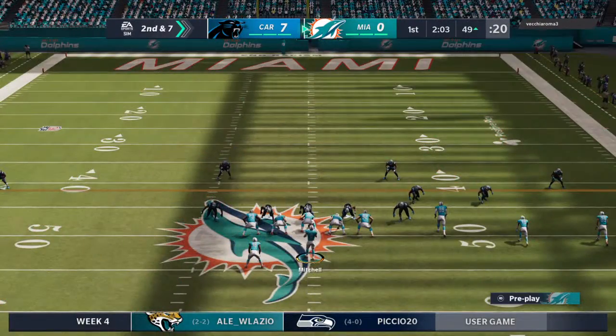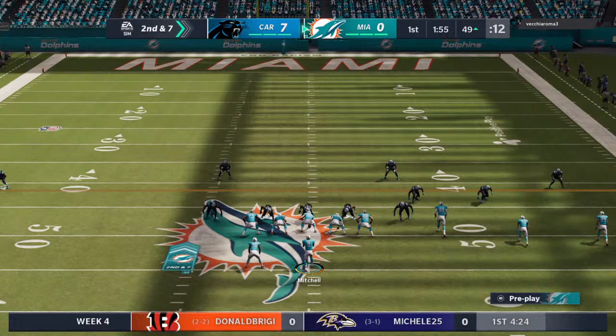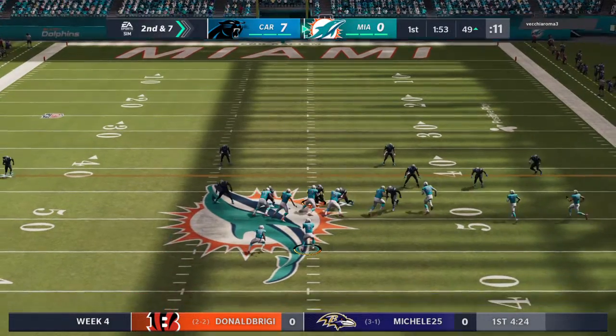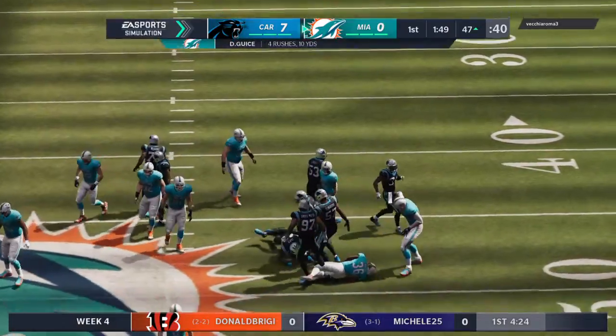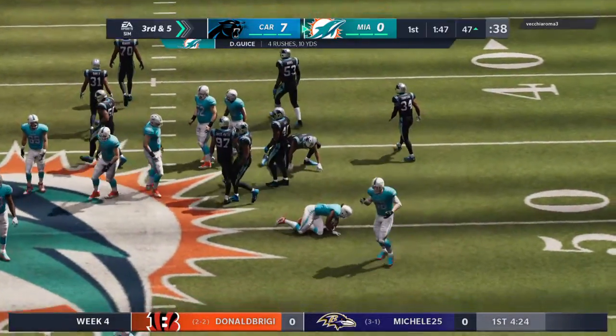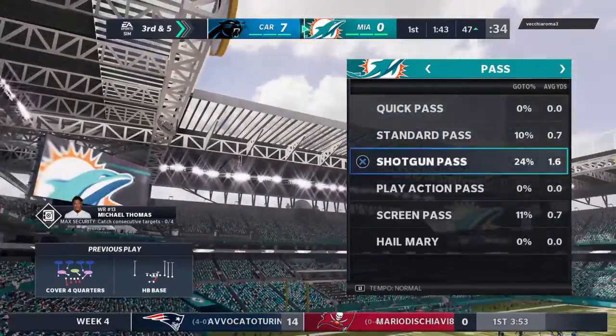The last run got 3. Now here's 2nd and 7. Out of the gun, Geis. And he's going to be stopped up at about the 47-yard line. Calling a gain of a couple, and that's going to leave him with a 3rd and about 5.